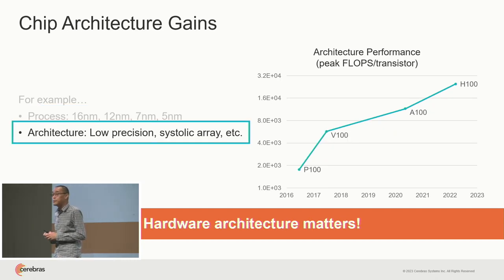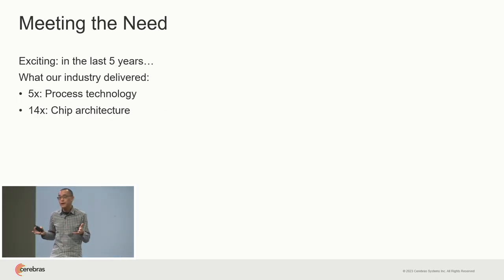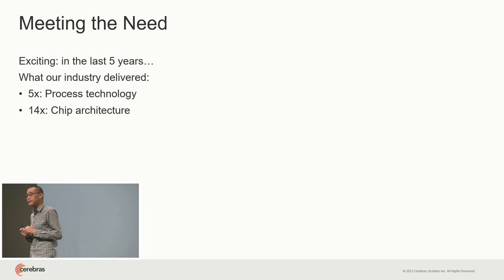On the architecture front, we've been going to lower precision numerics. Bill did a great job describing various different techniques that are being used, as well as specialized data paths like systolic arrays or tensor cores. And as a result, we're also seeing a steady increasing trend of architecture performance per transistor. And as an architect, this is actually really refreshing. It's in fact slightly outpacing Moore's law. Architecture matters. Now that's really exciting. In the last 5 years, we as a hardware industry delivered 5 times performance from process and 14 times performance from architecture.